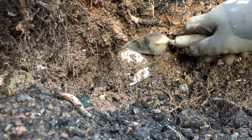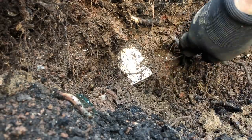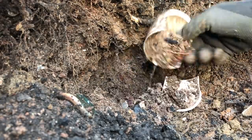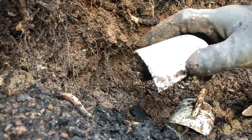There's something here, right on the bottom. So I've dug the sand out for a bit already. I don't know if it's a bottle or not. I don't even know what it is. But we'll find out in a minute. Ah, it's just a teacup. And I just broke it. Ah, man. Oh well, plain teacup. Oh, it's all cracked anyway.